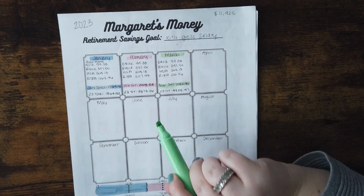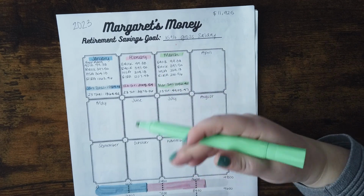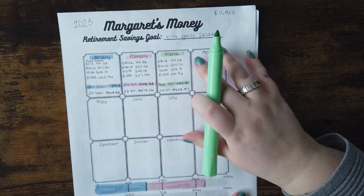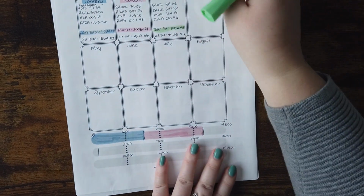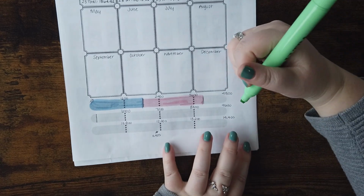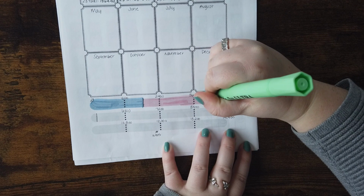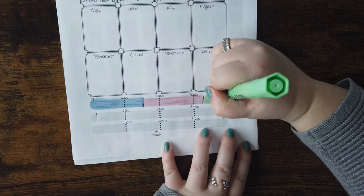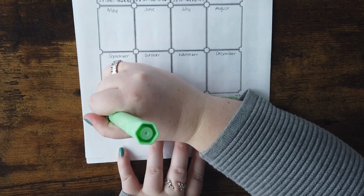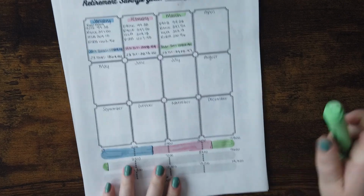So, Margaret's Money. Anyway, my goal for the year is to contribute 15% of my gross salary towards retirement. So in March, I was able to contribute $1,052.41 across the different accounts and all of that. That does include my employer match. So I am going to color in my tracker down here at the bottom to indicate that progress. So we've almost put 5,000 this year, which is super exciting. I'm really happy with that. Okay, there we are. So that is all updated.